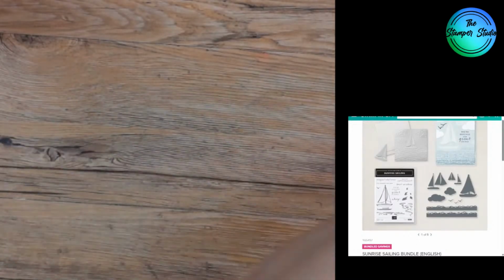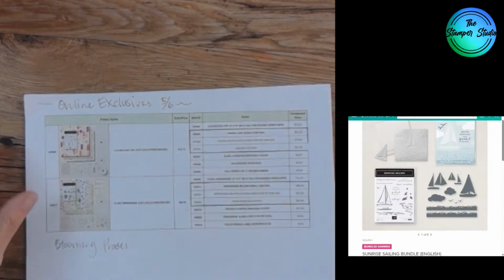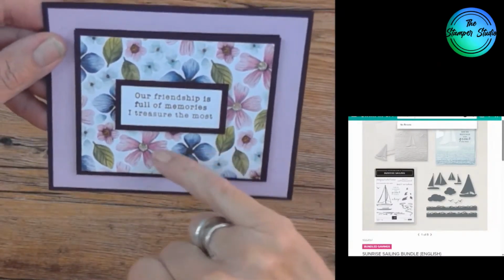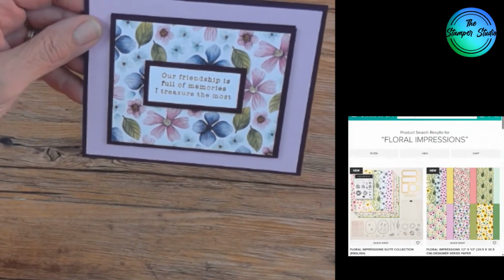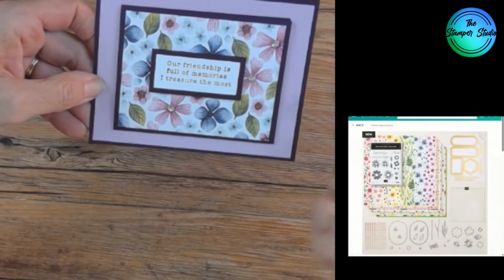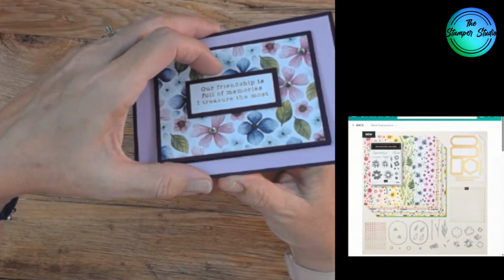All right, so now let's go into this one, my last one here. This is the Floral Impressions. Again, this paper, it's just so pretty. "Our friendship is full of memories I treasure the most." And this is Blackberry Bliss and Highland Heather or Fresh Freesia. It might be Fresh Freesia.